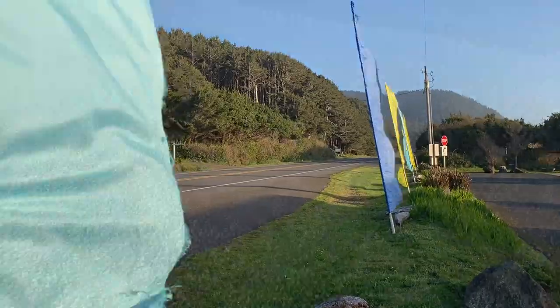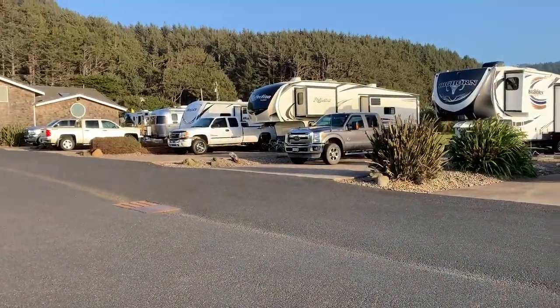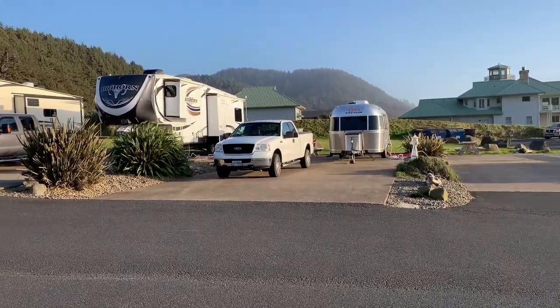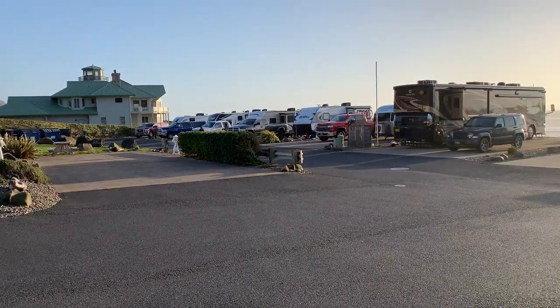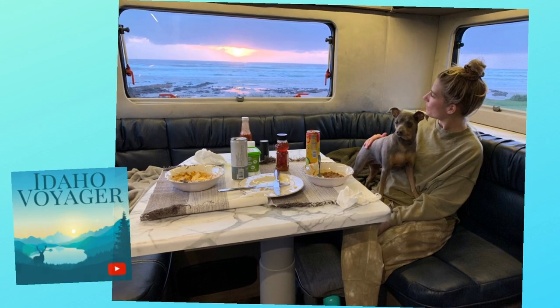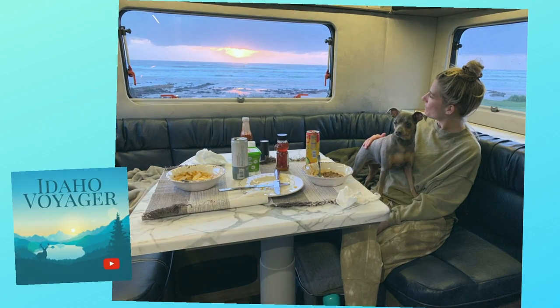You'll want to keep an eye on the weather, as it can be cool and windy. Also, there are no pull-through sites, and the footprint of this park is on the small side, requiring sharp backup skills. Overall, we couldn't be happier with our stay at Sea Perch RV Resort and would enthusiastically recommend.